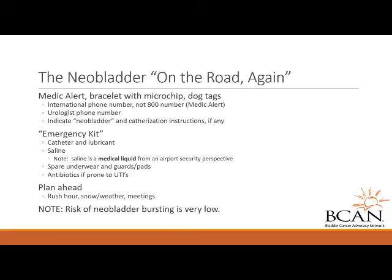I would point out that saline is a medical liquid from an airport security perspective, so you can get through the security lines with saline. Just point out to them that you use it for medical purposes. I have never had a problem with that.